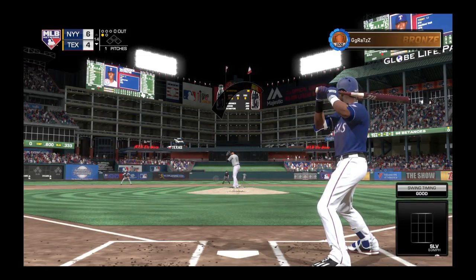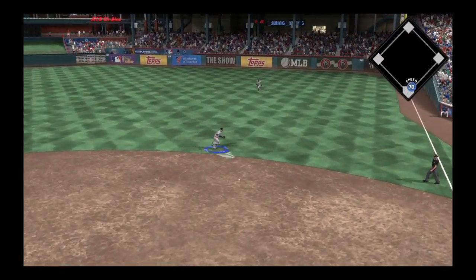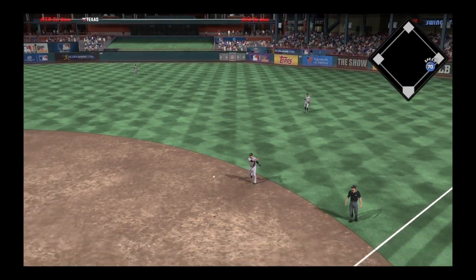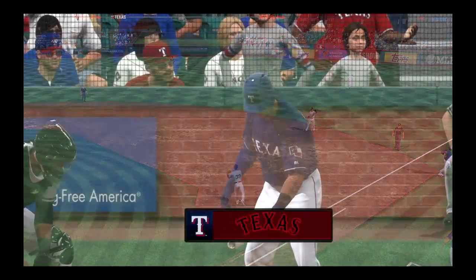That's a bad approach right there. Look, you may get that pitch later in the at-bat. If you're going to take a swing first pitch, it's got to be a ball you can drive. And that was not the pitch. And Walker's throw is right there for out number one.